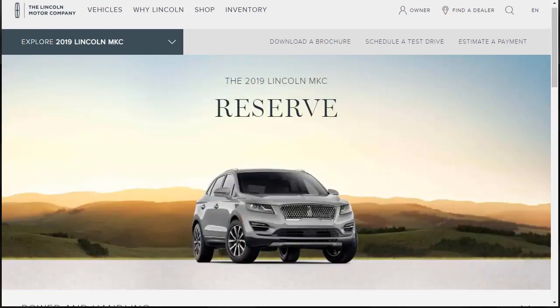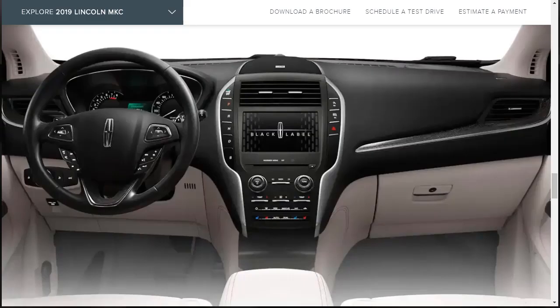Two engines are on tap for the 2019 Lincoln MKC Reserve and its other configurations, with a 2-liter turbo 4 and optional 2.3-liter turbo 4 making their way under the hood. The engines produce 240 horsepower and 285 horsepower, respectively. Front and all-wheel drive are offered across the range, but MKCs equipped with the 2.3-liter engines are only available with all-wheel drive.